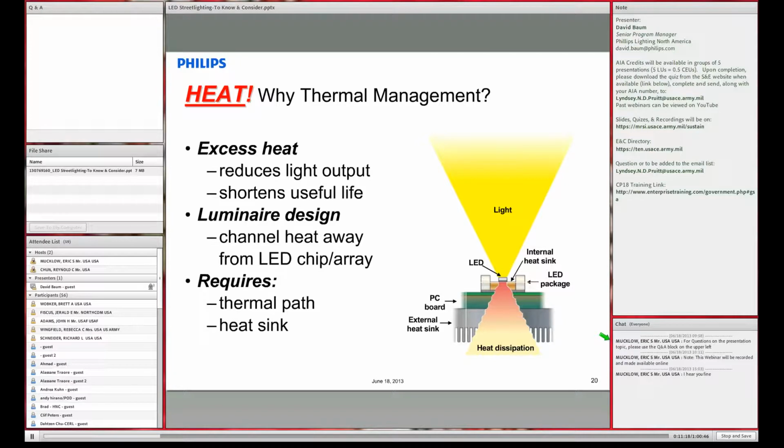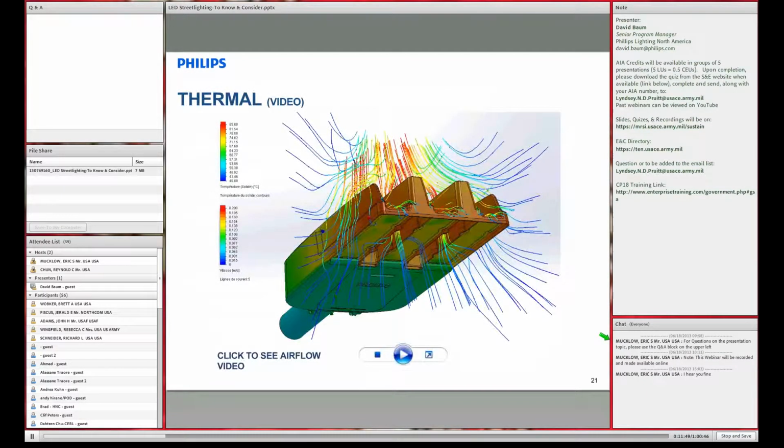When you inspect LEDs and LED luminaires, you really have to understand the thermal management of the luminaire, what the manufacturer has done to make sure the heat is being extracted away from the LED so that we don't get a shortened life and reduced light output. This is a very important part and something new that we have to look at a lot differently than we did with our HID sources. Thermally, there's a lot going on, and we're doing a lot more thermal management and thermal design of our fixtures than we ever did before.